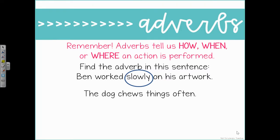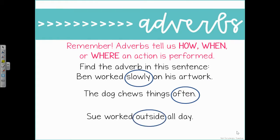Let's look at this sentence. The dog chews things often. Is there a word, an adverb, that describes when the dog chews? You got it. Often is an adverb. One more let's look at. Sue worked outside all day. Worked is the verb. That's what Sue did. Is there an adverb to tell us where Sue worked? Correct. Outside is also an adverb.